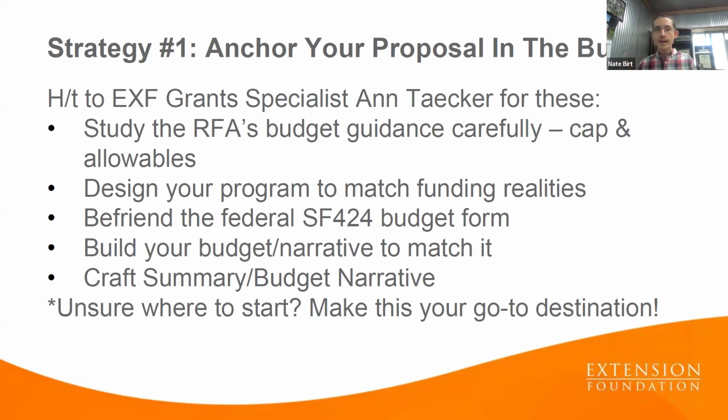And I'm going to give full credit to Ann Tacker with Extension Foundation, a grant specialist there. Ann had reached out and graciously shared some of her experiences about really getting the proposal development process off on the right foot. So I'm not going to steal her thunder. Ann, if you wouldn't mind unmuting, I would love for you to take a crack at giving us some voiceover on the points that we've listed here.